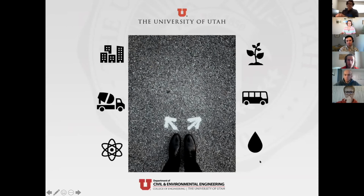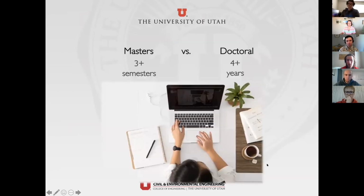There are a few additional slides that I have on here which just show a little bit of the difference between a master's degree and a doctoral degree. If you're looking at doing a non-thesis master's, generally that's going to be completed in around 3 to 5 semesters. So on average, our students finish within 2 years. If you're looking at doing a doctoral degree, generally average is around 4 years to 4.5 years.